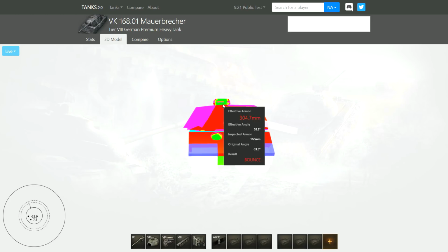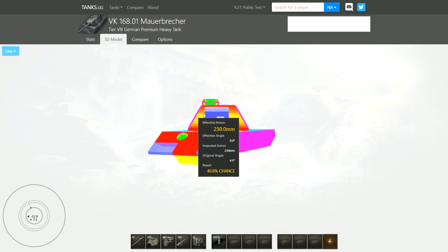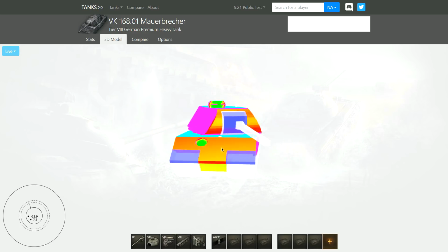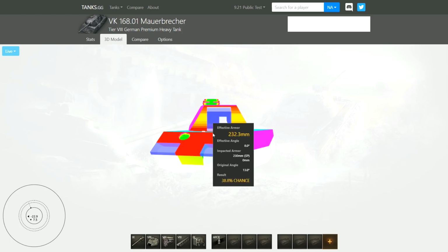And finally, Commander Hatch is going to be yet another weak spot, a fairly big Commander Hatch as well. If you are going to compare it to the turret, this tank is huge, turret is huge, and Commander Hatch is 50% of the turret. Like side profile view, I mean. So really hard to miss, and 150 effective armor, really easy to penetrate.